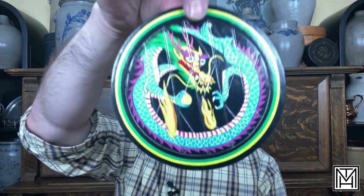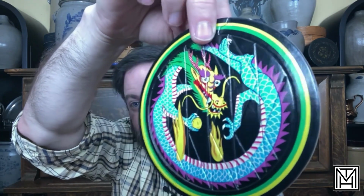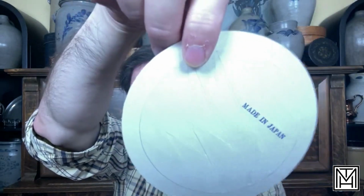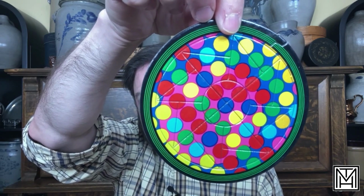I'm going to see if I can peel these apart gently so they don't fall apart. So you can kind of see the shape of the cutouts, which is why it's saying that these are a little bit more difficult to do. They're stamped on the back, made in Japan. You can kind of see where the separation is. This one, nice little vibrant, these are probably late 60s, early 70s, again, after 1963.